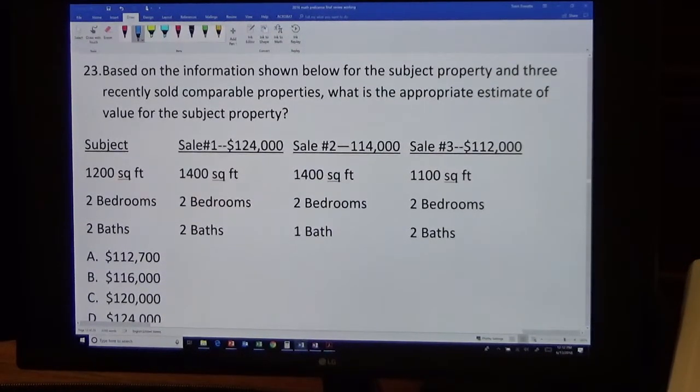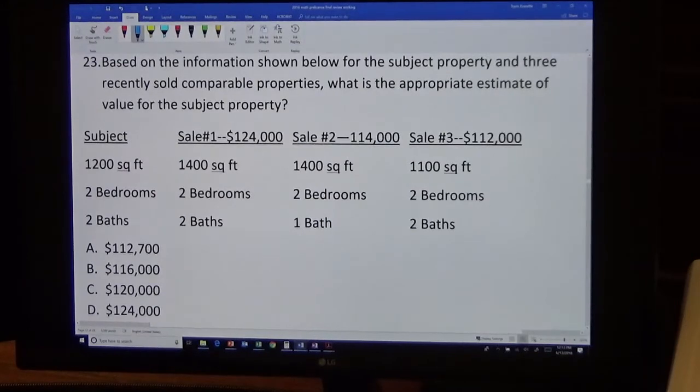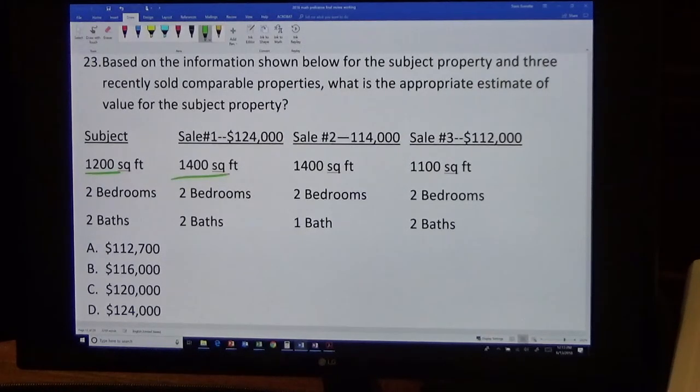Number 23 is a CMA problem. They want us to do a CMA on the property. But the first thing when you start doing a CMA, when you start making comparisons, is figure out what you need to adjust for. So for example, I need to make an adjustment for size because the subject property is 1,200 square foot and the first comp is 1,400, the second is 1,400, the third is 1,100. So I'm going to have to adjust for size on all three of these.